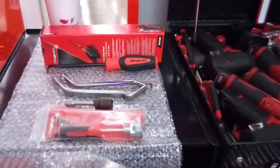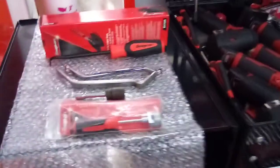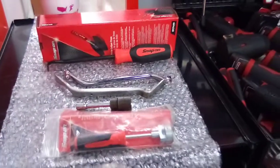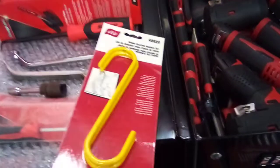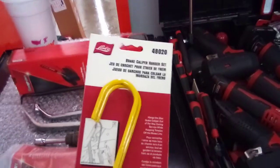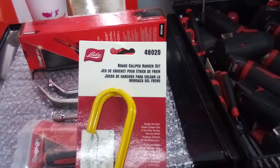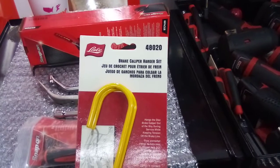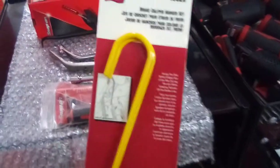Real quick, let me get out another item that should be in your toolbox or tool chest. Just give me a second. It's a set like this, as you can see. These are brake caliper hangers. This is a set distributed by Lyle's, and the part number is 48020. When you purchase these, they only come in a set of two.